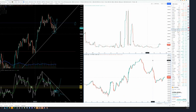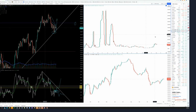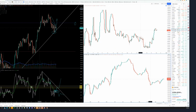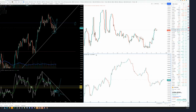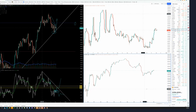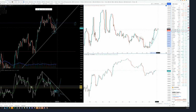So what do we have? This is the daily, and this one here is a daily as well. So if we look at these two charts, give me a sec. So these are both daily charts. The top is shorts, and the bottom is longs. So it's a bit confusing, and it can be. So what's happened is the shorts have gone up.